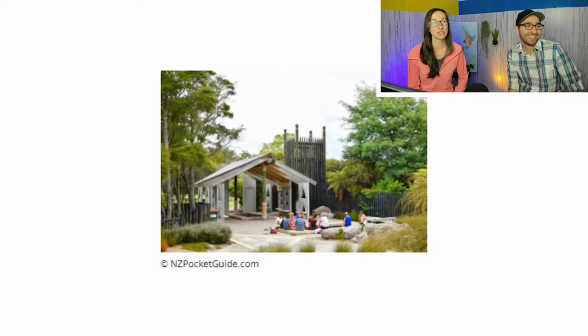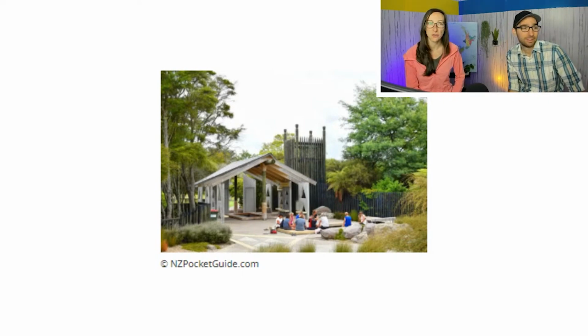You can also go to the indoor entertainment centre, Motion Entertainment, to do some mini golf, laser tag, escape rooms, bowling. It's like an all-in-one entertainment centre there. And then finally, you can relax in some hot pools. It doesn't really matter if it's raining. The experience is still very relaxing.